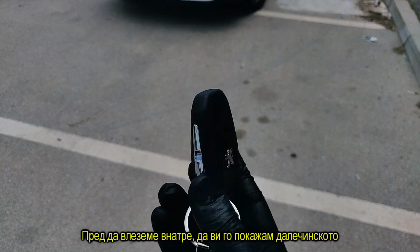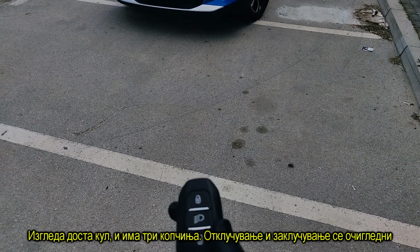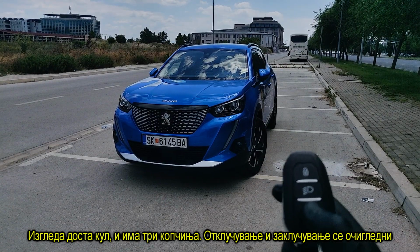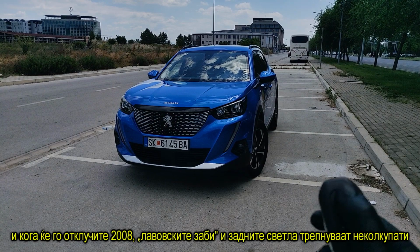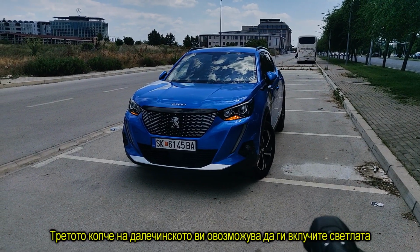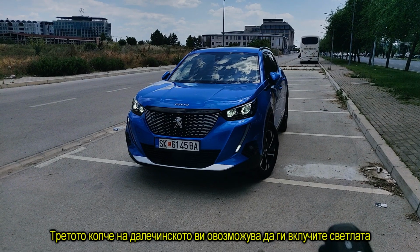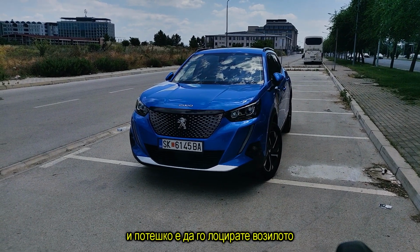Before we move into the interior, I want to show you the key fob. It looks pretty cool, and it has 3 buttons on it. Lock and unlock are self-explanatory, and when you unlock the 2008, the lion's tooth lights at the front and the taillights flash several times to let you know that the doors are unlocked. The third button on the key fob allows you to turn on the lights, which could be useful, say, in a crowded parking lot and you're having trouble finding your car.